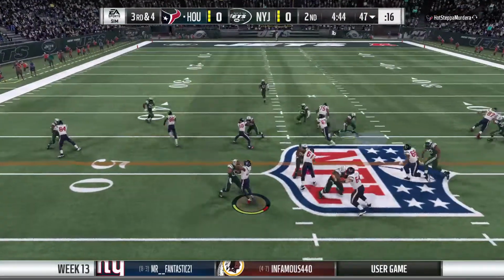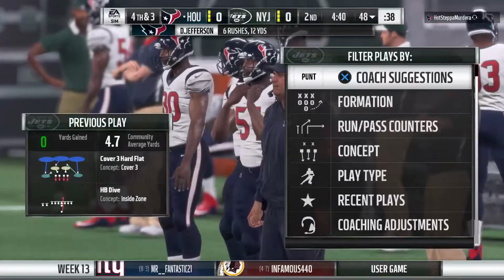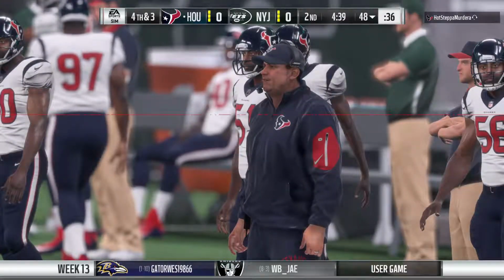Now a handoff here to his running back. No gain on the play there. A nice job defensively, and it likely forces a punt situation on 4th.